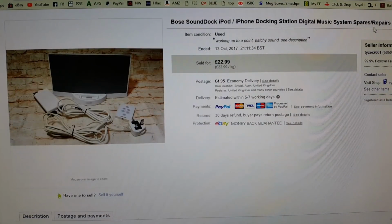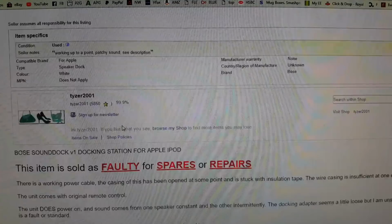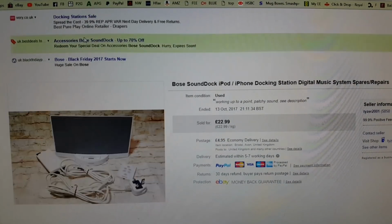As you can see in the title, spares or repairs. Working up to a point, patchy sound, see description. And then massive writing, sold as faulty for spares or repairs, and a description of what I found with it. And that's all you can do. You know, it did sell. It sold for $22.99. I packed it really, really carefully so it wouldn't get more damaged on the way. And again, I've had good feedback on that one. So I didn't lose anything. I didn't lose any money on that.